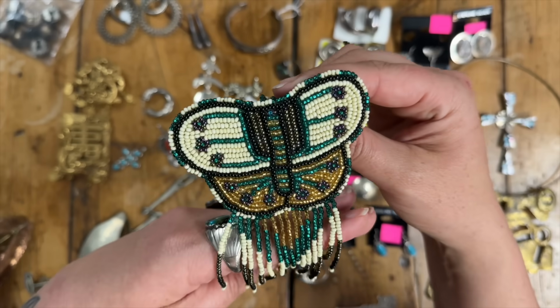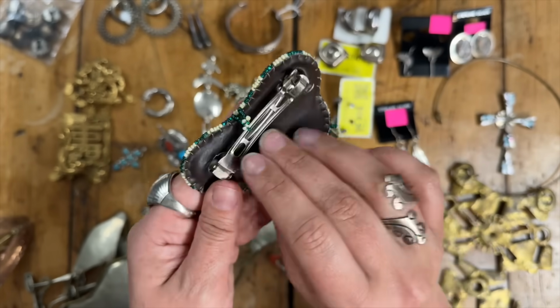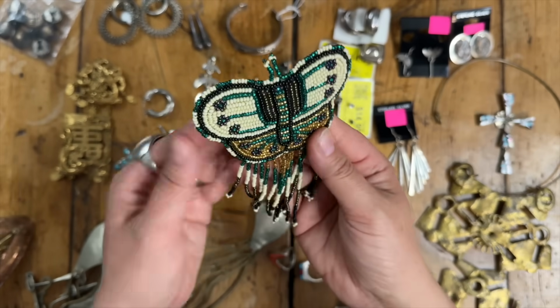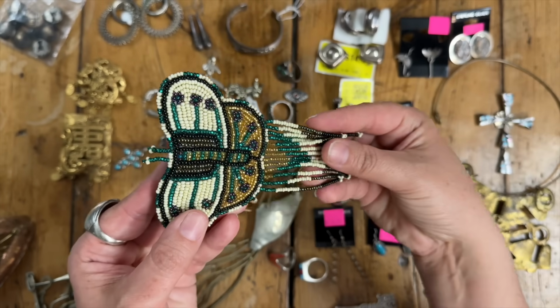And at that same antique store, I also picked up this beautiful beaded butterfly hair barrette. I just thought this was different from the things that I normally pick up. It's so beautiful with the beaded fringe. It would make a beautiful pendant necklace too.